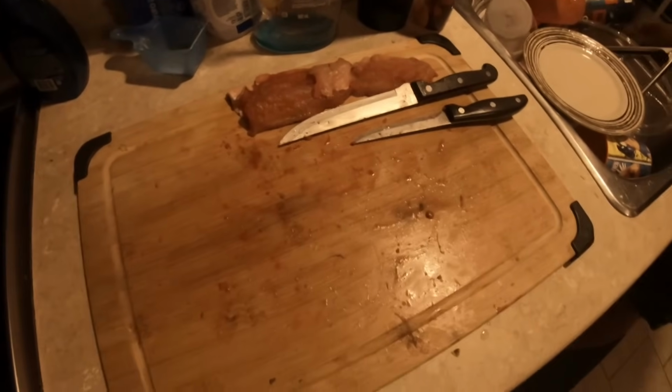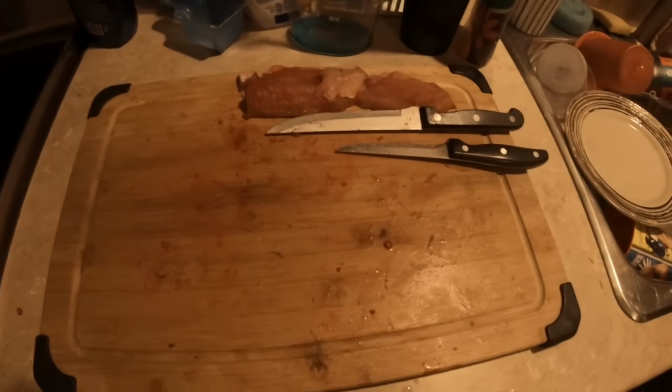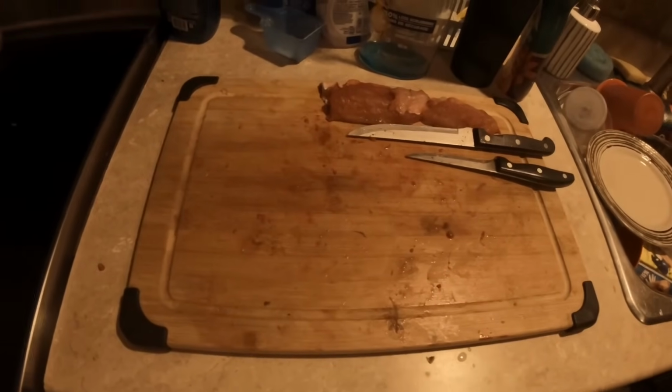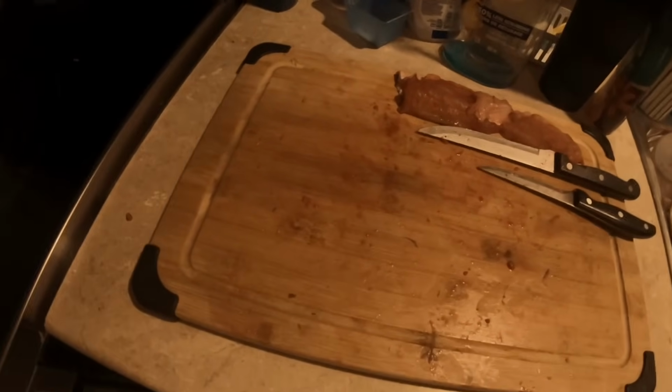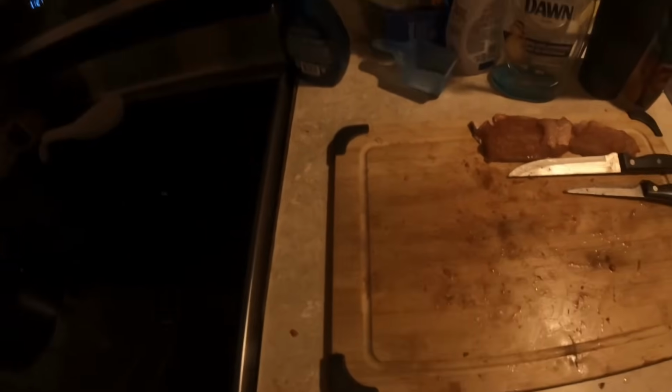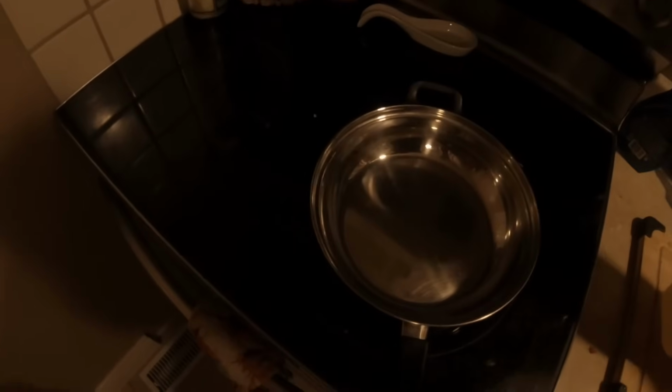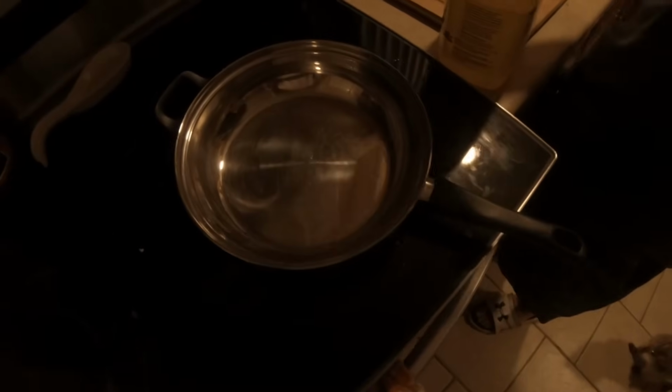Madison, grab me a paper towel, please. No, keep it on. And I also need to get me a pan with the vegetable oil on it. That one, is that fine? We got our little pan. That was from yesterday. That was for the corn. So we're just gonna use some vegetable oil.